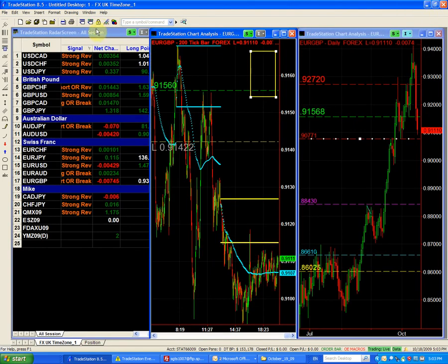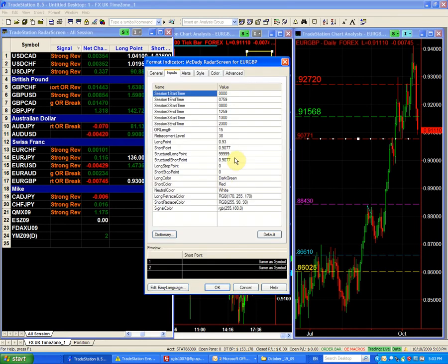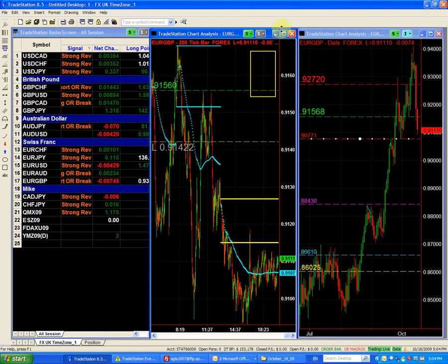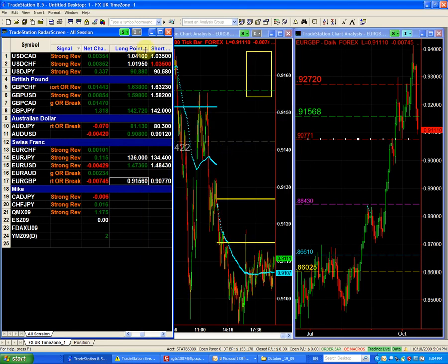So I'll put the 90.77 as a structure point. This is our short point, and it is also a structure short. And what is our buying point? Our buying point is 91.56. I'm going to enter that. Our buying point is 91.56.